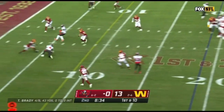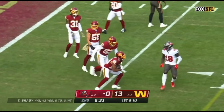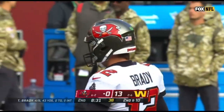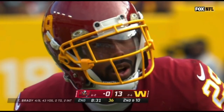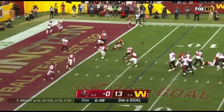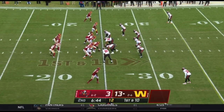Fake to Jones. Brady's got a low throw. And is it picked off? No, incomplete. Kendall Fuller nearly scooped it off the deck, but you saw the side judge come in and say it's off the ground. On third down, off of Bernard, and incomplete. Two backs with Heinicke to start this series.